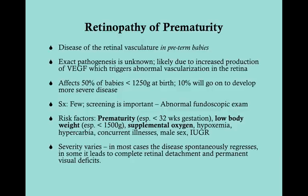It affects more than 50% of babies that weigh less than 1,250 grams at birth, and that's roughly 2.5 pounds. And then 10% will go on to develop more severe disease. So there is a continuum in ROP. Not all babies with ROP will go blind, and most of the time ROP is self-contained. I mean, it's not going to go on to blindness. You don't need to do any surgery. It will remit on its own. However, like I said, 10% go on to develop more severe disease that will require surgery.